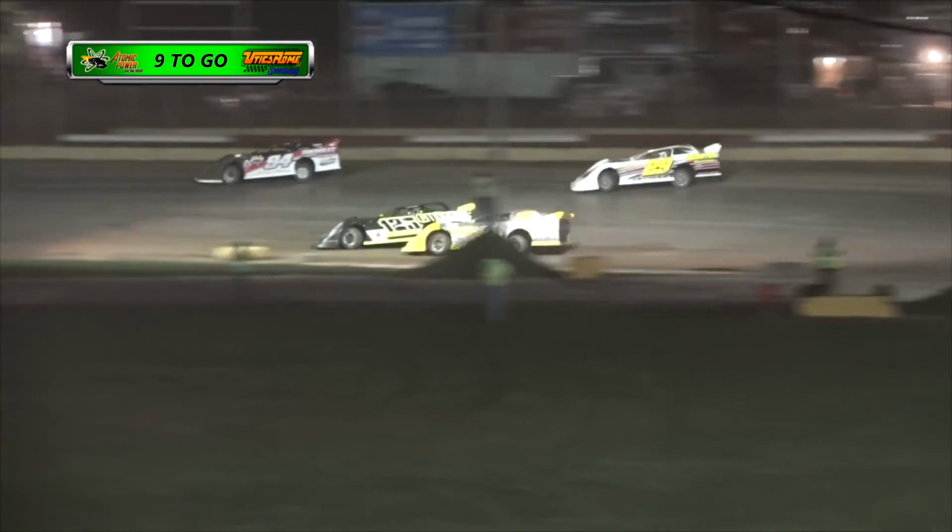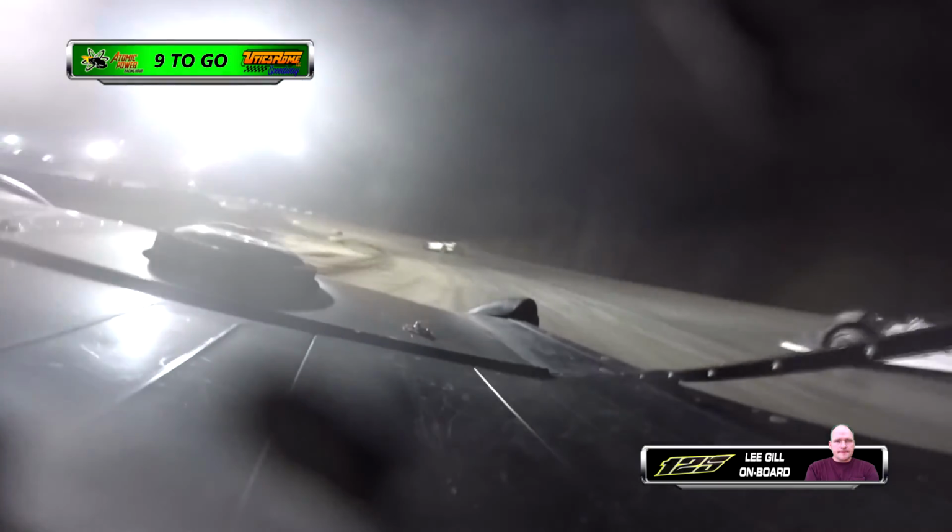Looks like we just saw this the last lap. Absolutely. He knows where the good line is. He just made a bad restart and is trying to make up for it. And Lee Gill's got a decent race car underneath Bryce Davis in the 94.